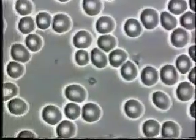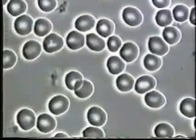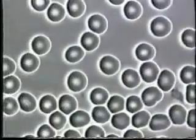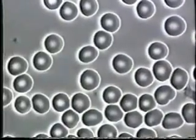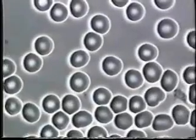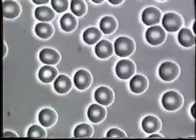Now, believe it or not, this is Dana's blood 30 days after taking pycnogenals. As you can see, Dana's blood has changed significantly because of pycnogenals. Her red blood cells are round, separated, they are not clumped together, and are capable of carrying oxygen and nutrients to her tissues.